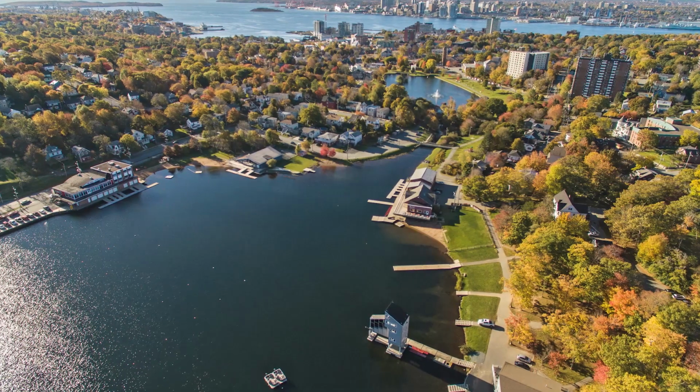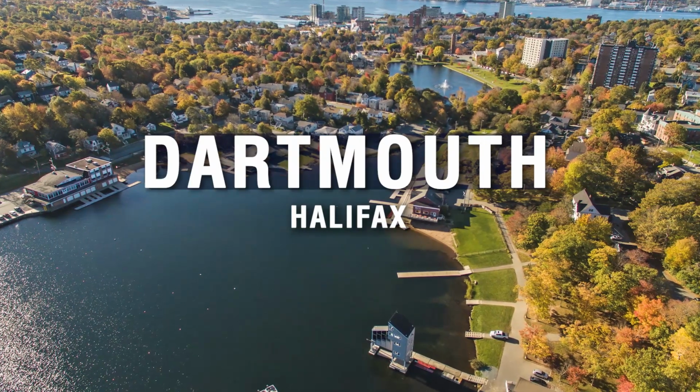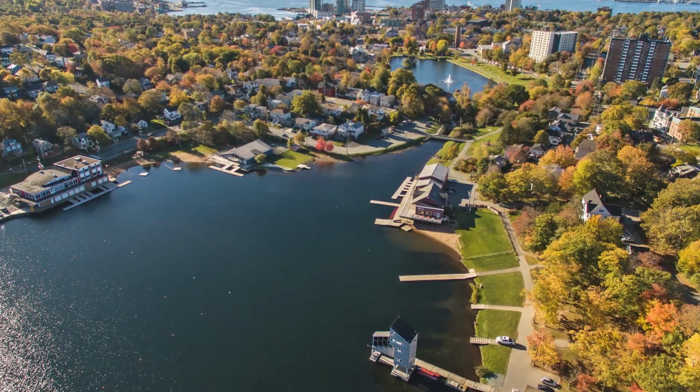Then across the harbor from downtown Halifax is where you can find Dartmouth, a place with really its own feel and sense of culture. It really has its own character.